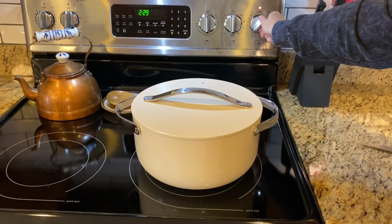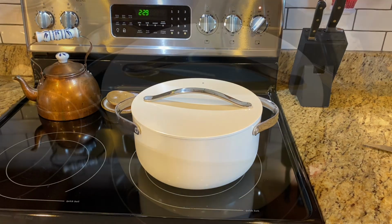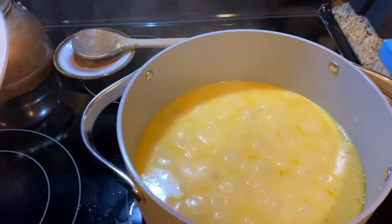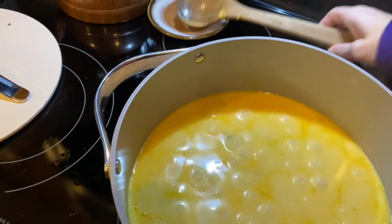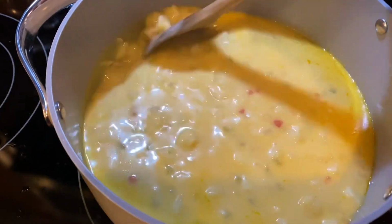You do not need very much heat with this cookware. Definitely start out on low. I can attest to this. I did not even have it up on medium, and it was already boiling. As you can see, this cookware holds the heat so well. So I cooked this the whole rest of the afternoon on low heat. I turned it down on the lowest setting and just let it simmer, and it cooked up perfectly.